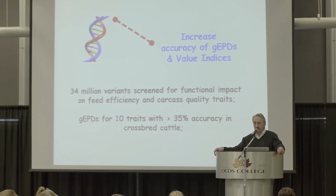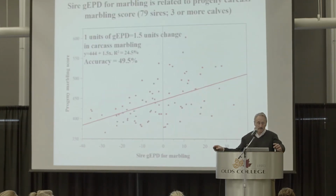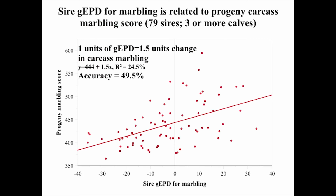And so what we're trying to do with genomics is use DNA to help that accuracy. In other words, make it more applicable across breeds. And just one of the things that I'll show you there, we are making some headway here. Here's marbling, and this is commercial cattle marbling. So these are molecular breeding values that just come from a DNA test, and they're predicted for a bunch of sires, in this case 79 sires.